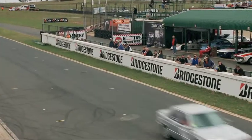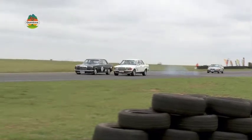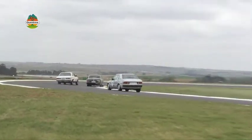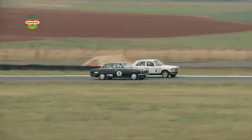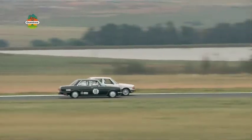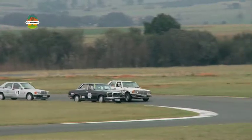A battle of the Mercs has formed, with Stuart Grant coming under pressure from the black Mercedes with Jose Vasquez at the wheel. Just behind them is Michiel Uberholzer in his Mercedes 190. Vasquez runs side by side with Grant through turn 1. Grant on the outside as the pair run mirror to mirror towards turn 2. Grant edging ahead, but Vasquez has the inside line advantage as these big machines twist their way through the turns.